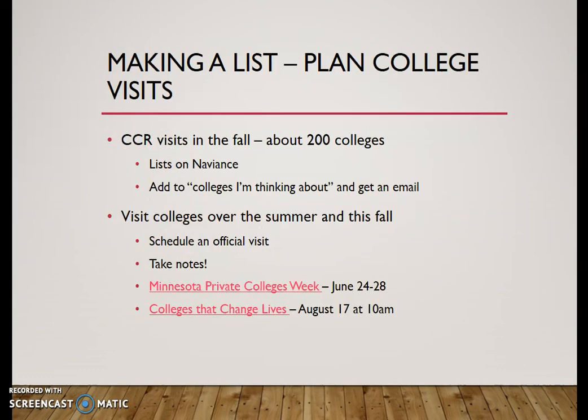What we want you to know is that the single best thing that you can do when you're building a list of smart options is to consider getting on campuses. We would encourage you to get on campus to know if it's the right fit. Using summer is a great idea, or looking at the fall to get some visits out there. On the front page of Naviance, we have list builder notes for you to look at, college representative notes that you can ask, etc. In the summer, Minnesota, Iowa, and Wisconsin offer a Minnesota, Wisconsin, and Iowa Private Colleges Week. Take a look at those websites so you can consider looking at a variety of schools.